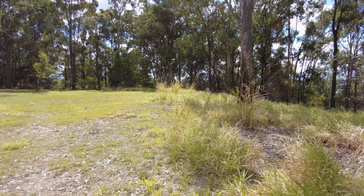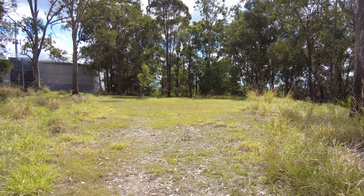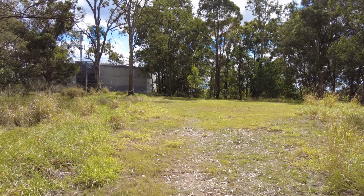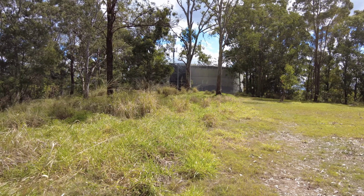There's 3 reservoirs up here. According to the surveying datum point over there, this is 92.7 metres above sea level. Looks about right to me. There's the radio tower and all the other gummings.